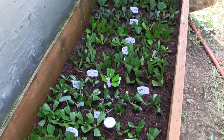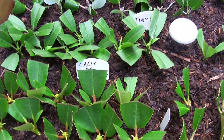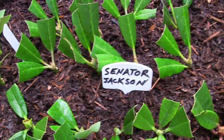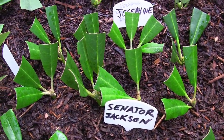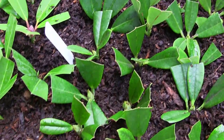All right, so we're actually 2 days later, and I thought I'd show you. I finished the frame, and I'm not 100% sure where we left off. I think I showed you the Marquita's Prize, all this row right here. That's my wife's favorite, beautiful red, and the Senator Jackson that I just haven't been able to propagate for some reason over all the years I've tried. But I'm gonna try again this year. I never give up. But I think this is where I left off.